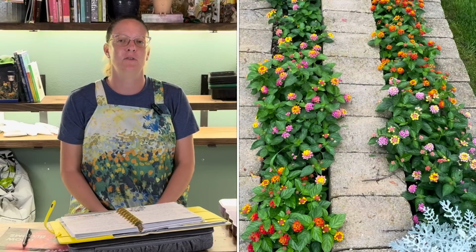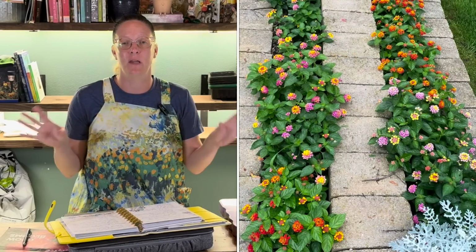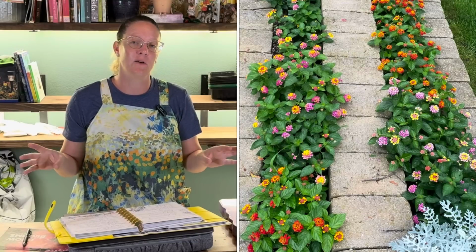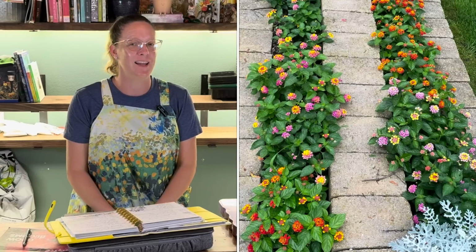You typically want to do that in the fall, divide the plant and plant it out towards the mid-fall to end of fall, so that it can get reestablished before the winter and be ready to come up for the next year. Now, Lantana is a mix of annuals and perennials depending on your particular zone.